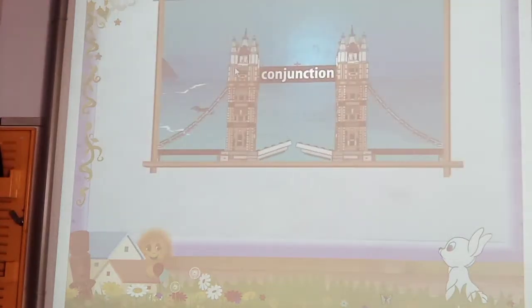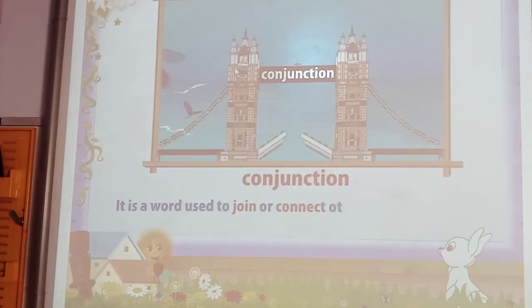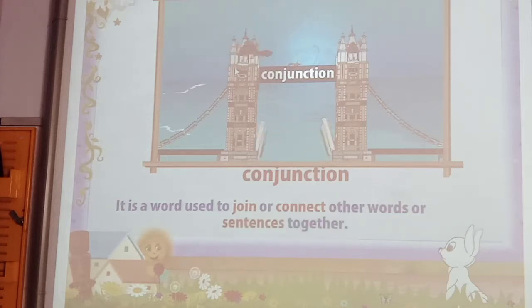Now, look at this bridge. It has the word conjunction written on it. That's because a conjunction is a joining word. It is a word used to join or connect other words or sentences together.